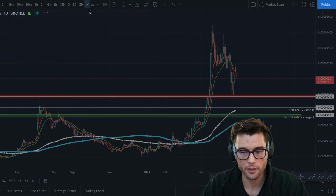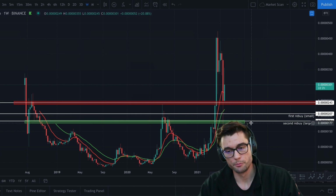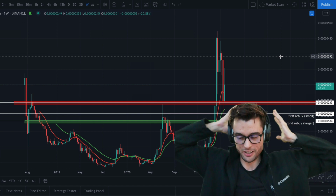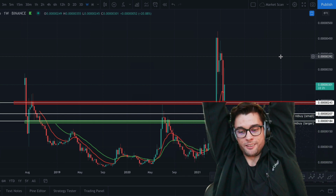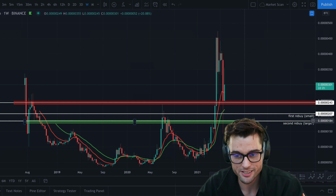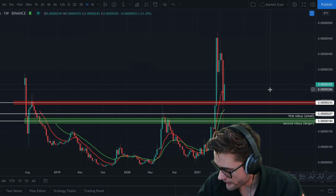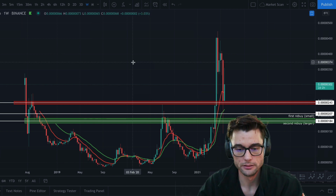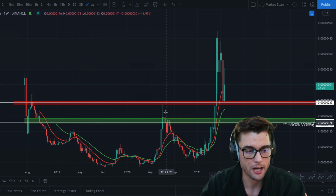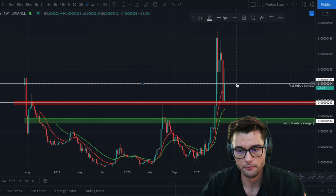VET versus Bitcoin. Can you imagine just putting stink bids down there and then all of a sudden getting so much more Bitcoin? That's why you have to have stink bids. Seriously. That is VET. And then I said I was going to do Theta. If you have any tokens that you want me to do, put them in the comments and I will do them.